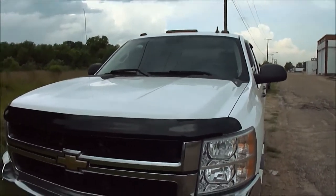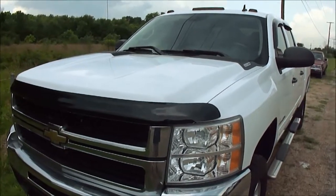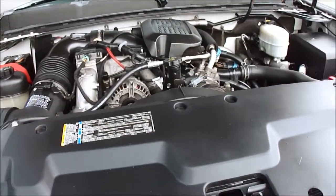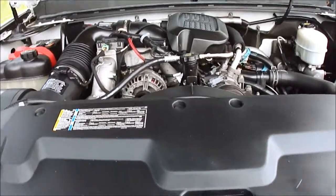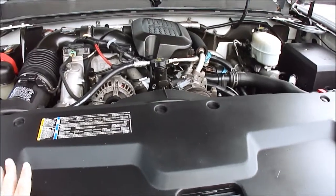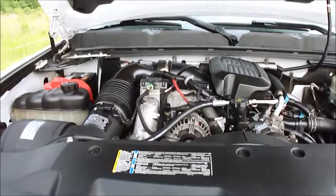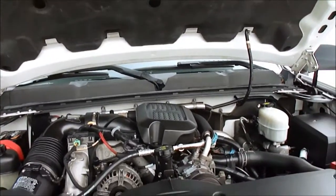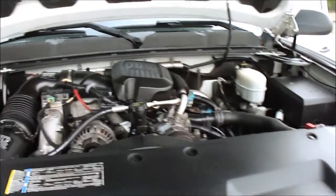Now, if you hang on just a second, after this, we're about to go on a test drive. Okay, folks, we're about to take a test drive, but before we do, I want to show you under the hood. First thing I want to point out, we did not clean under hoods. Now, it could have been cleaned up by the dealership where it was trading in at, I don't know, but we don't clean them up. This is just how it came into us.